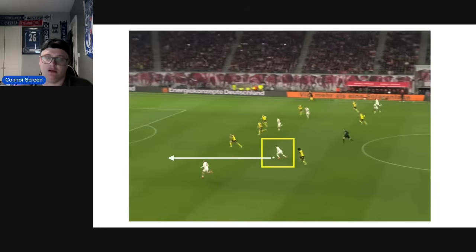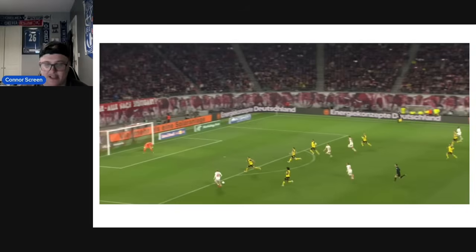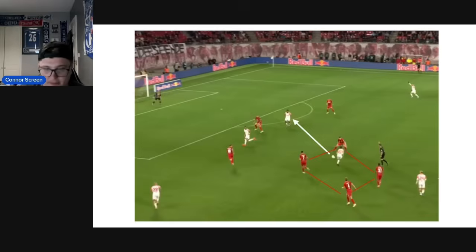So let's talk about his passing and creativity, because for me, probably his best trait. Now, not only can he play a simple pass, I think his weighted pass is very good. I think he can be a very functional player to get the ball, move it on with a good weighted pass and make sure that he's finding players on a consistent basis and just giving them that constant feed of passes that they need.